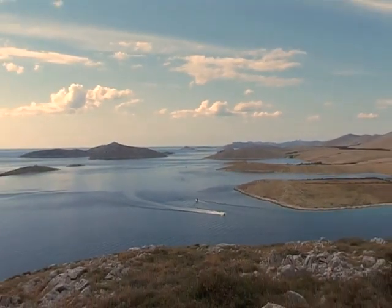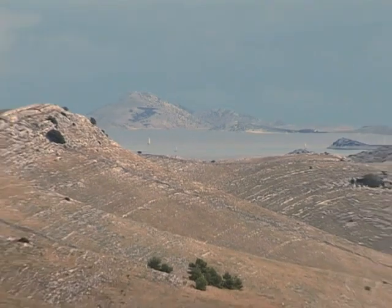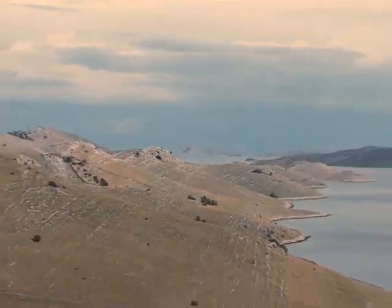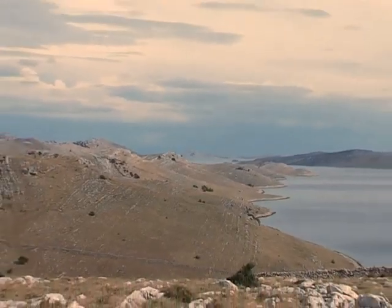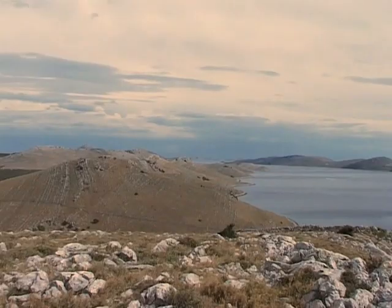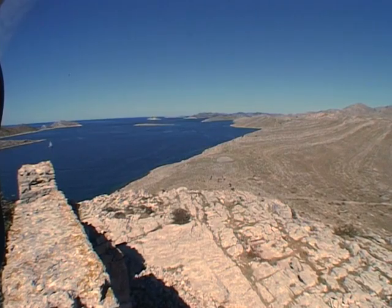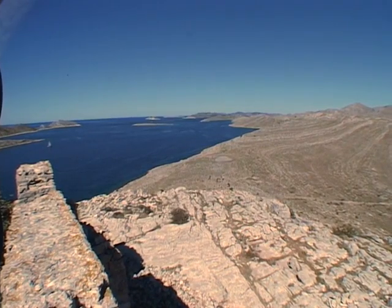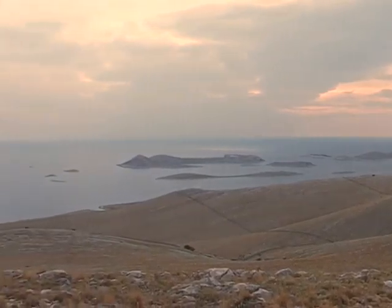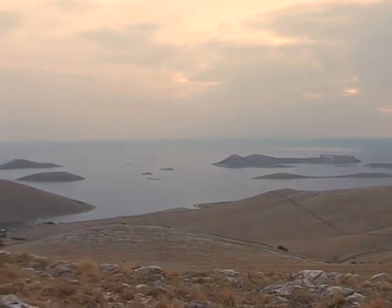The Kornati archipelago extends between Dugi Otok in the northwest and as far as Žirje in the southeast, and it consists of more than 100 islands, islets, and rocky crags. 93 of them belong to the Kornati National Park, which is 320 square kilometers in size and named after the largest of the islands.